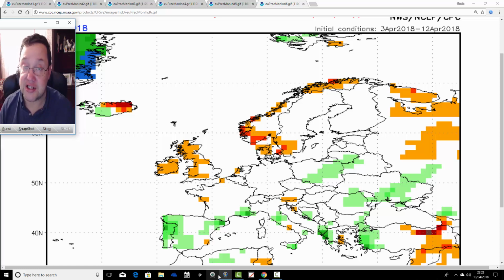June looks decent to me. June looks like it could be okay. The summer might start off with some quite warm and dry weather, but it looks like it deteriorates as we go further into the summer. So July becomes cooler and more unsettled, and then by the time you get through to August, probably a little bit of an early autumn.